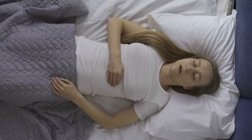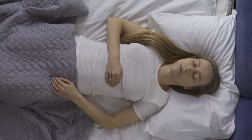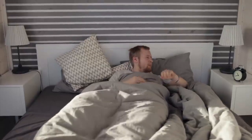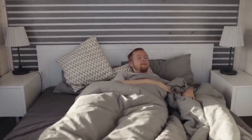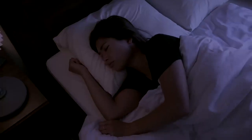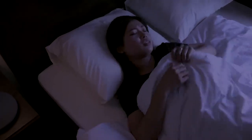In this condition, the timing of the sleep episode occurs later than desired and is associated with difficulty falling asleep and difficulty waking up on time. So it's no wonder that when they're forced to wake up at an early time to go to school or to go to work, they experience a lot of daytime sleepiness, and so they're tired all day. And then guess what? When it's time to go to bed at a decent hour, despite being tired all day, they have a hard time falling asleep because the cycle is repeating itself.